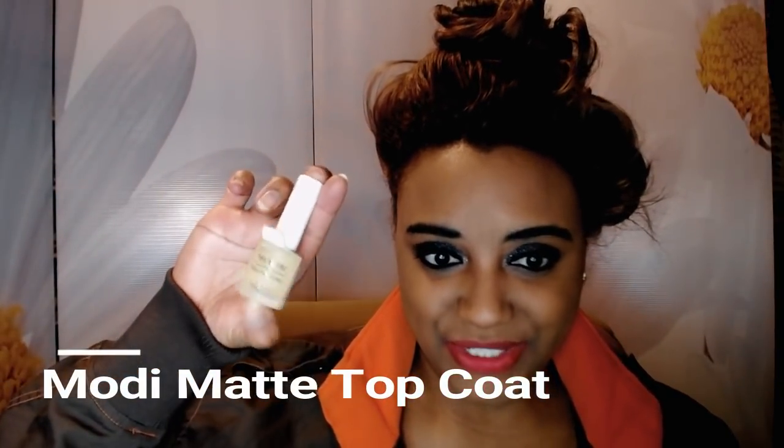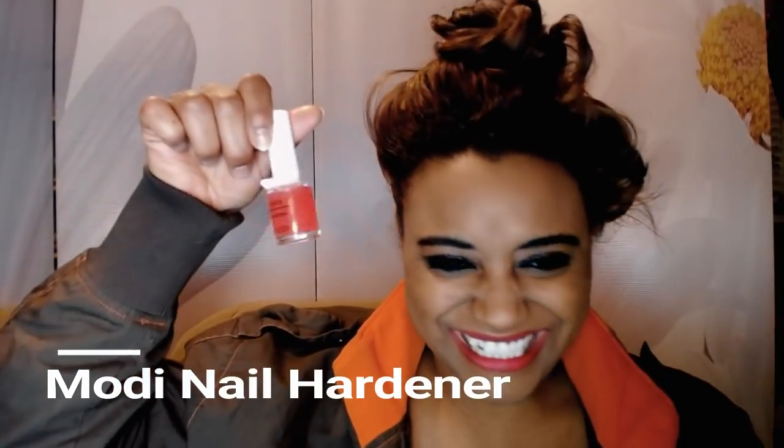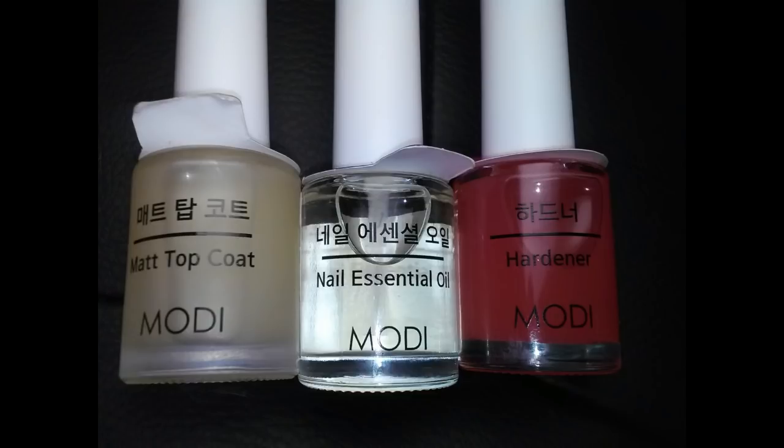Okay, so I got 3 nail polishes. I got a matte top coat, the Modi matte top coat, and let's see, this one is, yes, I got a nail essential oil to help keep your nails nice and healthy, and I also got the Modi hardener. So this is the nail hardener, because it just helps. I like to use the hardener to help prevent my nails from breaking. Let's see what else I got.